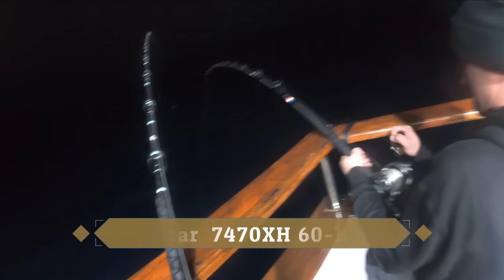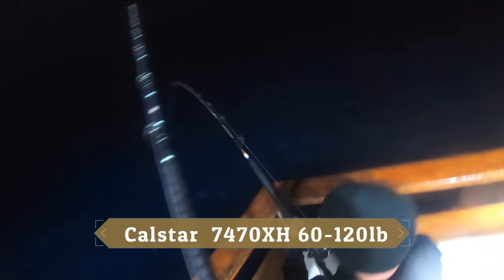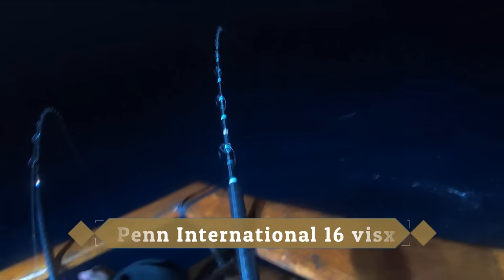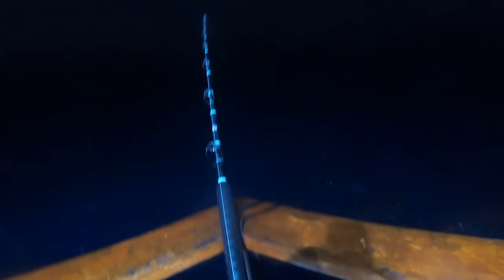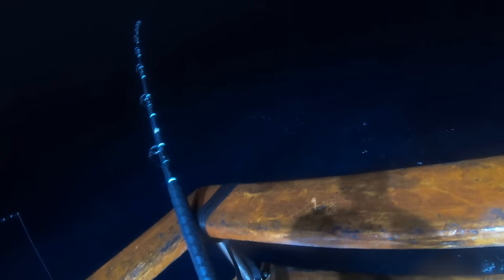The rod I'm using for nighttime jigging is the Calstar 7470, extra heavy, rated for 60 to 120 pounds. The reel I'm using is the Penn International 16 VISX. It's not too heavy but powerful enough. I have about 500 yards of 100 pound braid on that reel, along with about 20 yards of 100 pound mono as a top shot.